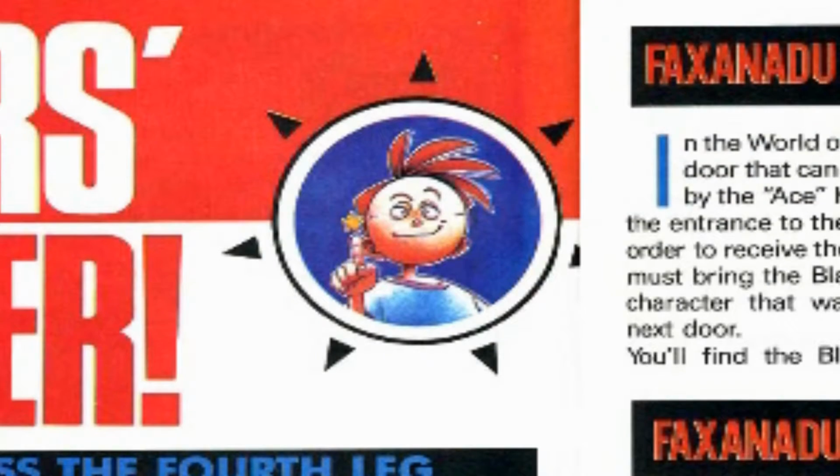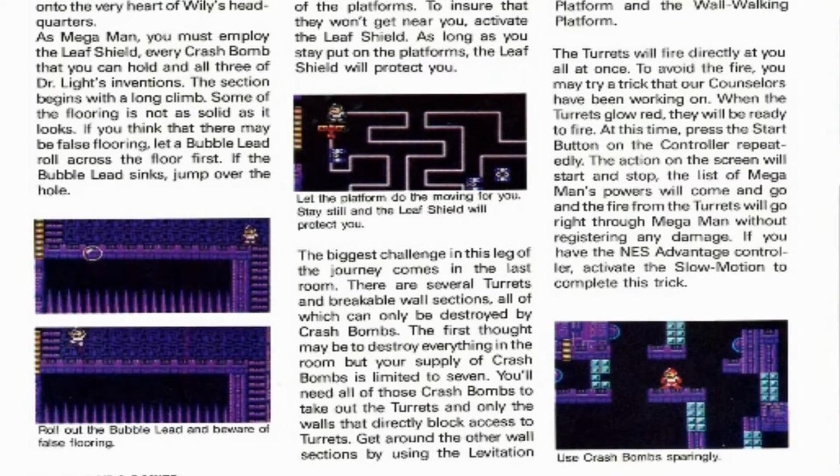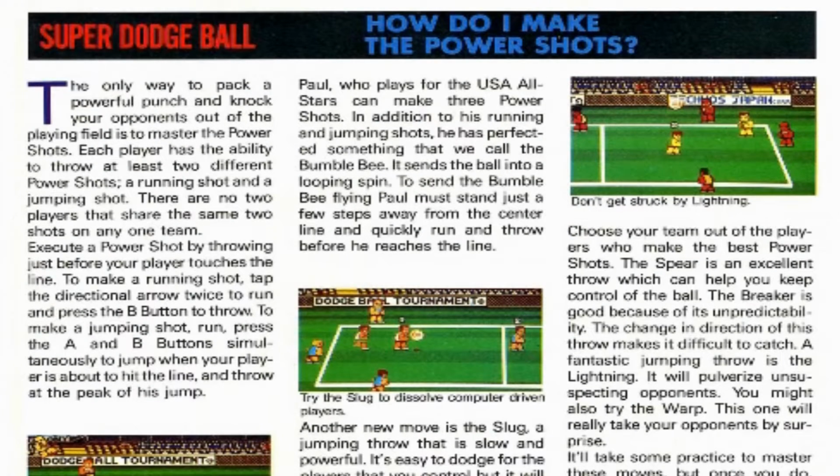Jesus! Counselor's Corner, gamers asked how to beat the 4th Dr. Wily stage in Mega Man 2, fighting the Black Onyx and Dragon Slayer in Xanadu, as well as how to perform power shots in Super Dodgeball.